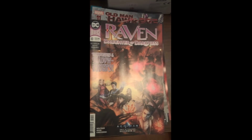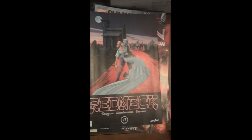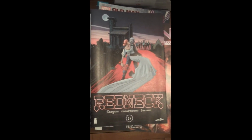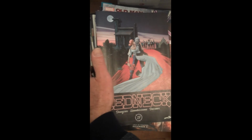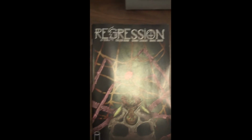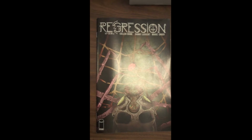And then from Image Publishing, we have issue 17 of Redneck, the Mr. Fox story. And then also from Image Publishing, we have, I'll get this big stack moved and bring over Regression. Beautiful cover on that this week as well. Really, everyone's starting to really knock the covers out of the park.